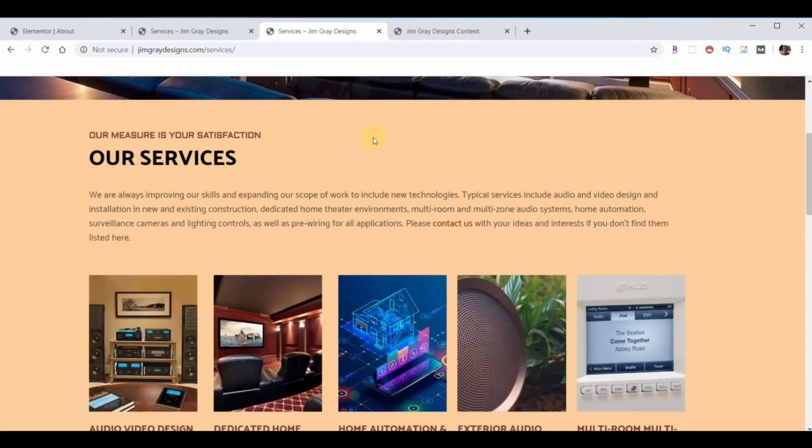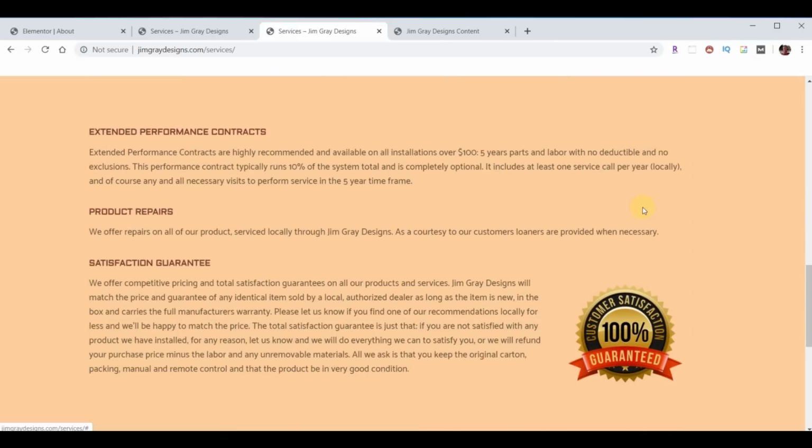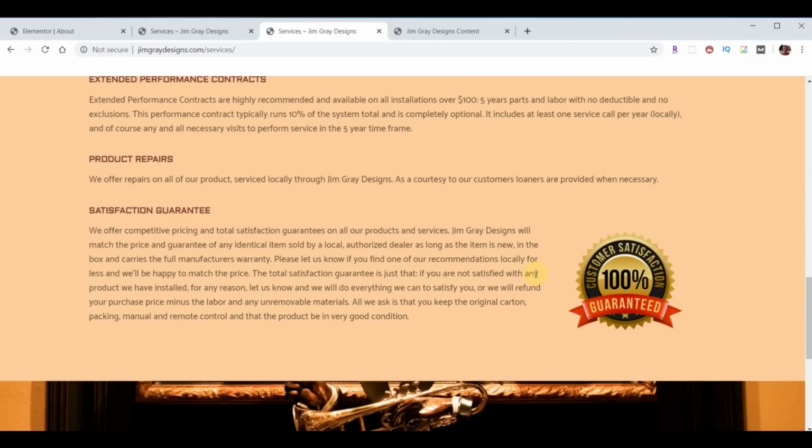If we scroll down, here's some regular text, the same as what we did. Here's something similar to what we did on the main page. Instead of having 3 services across, it's 5 across. We could reproduce that. Now one of the things we haven't done before is making something that looks different when it's on a mobile device. So we're going to make a change to this satisfaction guarantee section. I'll show you what we're going to do when we get to that.